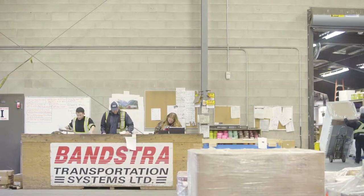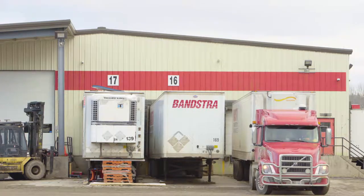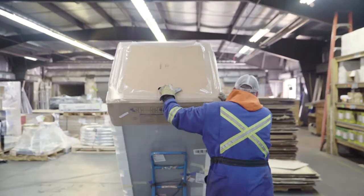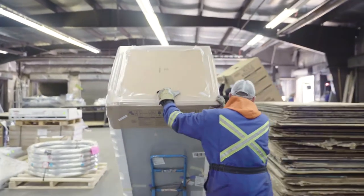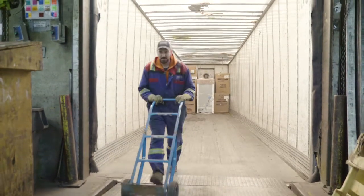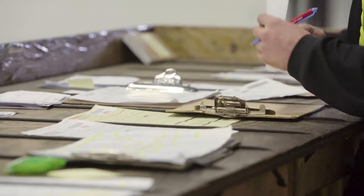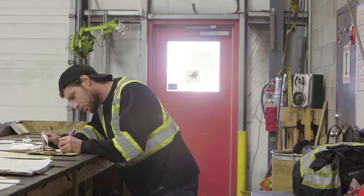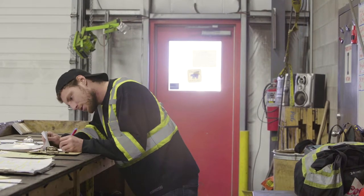We run about 100 tractors and about 300 trailers, and then a whole lot of P&D trucks, which we do our local deliveries with. Some of the challenges facing administration is to keep tabs of all the paperwork that's coming in and out from our clients, from our vendors, and then their demands on us when billing goes out. And just to keep that under control is certainly a challenge.